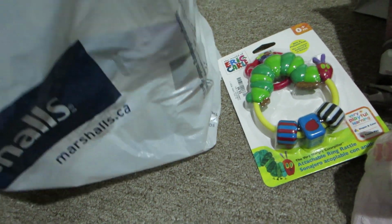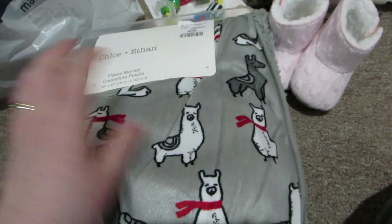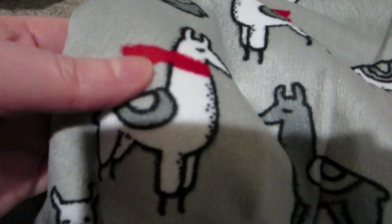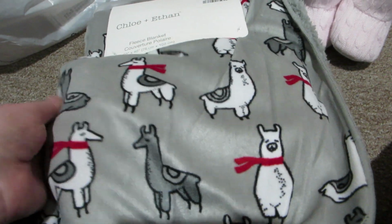And then also I couldn't resist this blanket, even though I have too many blankets. But I did get rid of a lot of blankets recently, so that's how I justified this purchase. Because it's a llama blanket. And some of the llamas are wearing red scarves. And it's so stinking cute. And the back is a super soft, nice neutral gray color. So that is so adorable.